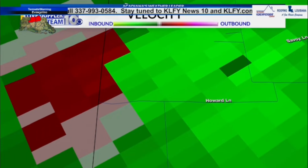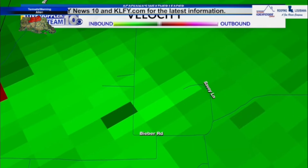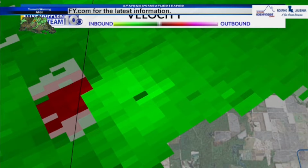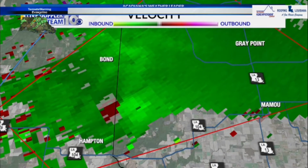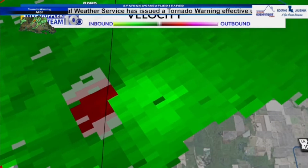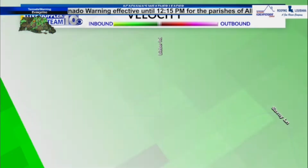So Howard Lane, I've been saying that a couple times, into Bieber Road, and we got Savoy Lane into Bieber Road. If you happen to be anywhere where I'm saying that, again, stay inside with this. This is rotation that's showing up on radar. We're able to see that counterclockwise rotation, which 99 out of 100 tornadoes in the northern hemisphere spin, counterclockwise like a hurricane. So we're definitely noticing that in that bright green area right there now, coming out of Allen Parish, more into Evangeline Parish, right into our viewing area here on KLFY.